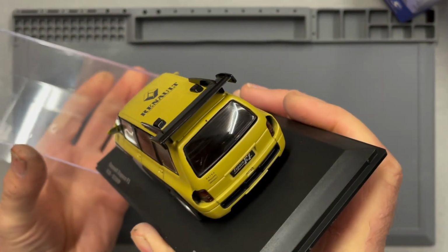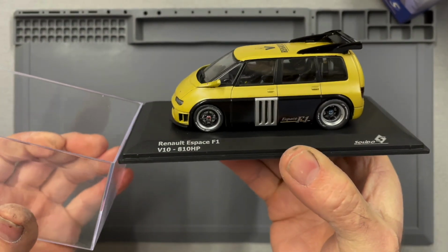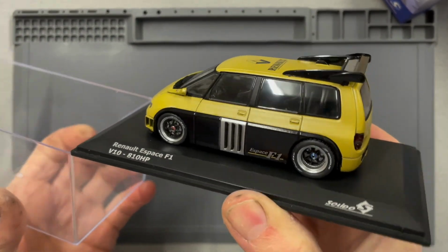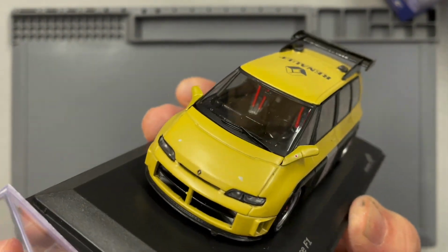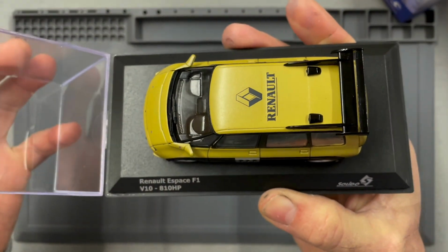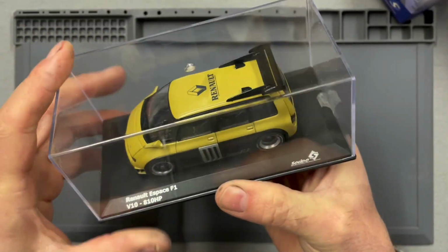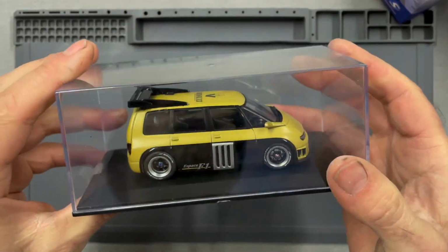But this should be really nice, and this has got almost all of the detail that the 1/32nd scale resin model has that I reviewed the other day. Now this is going to be a really nice piece and a little sister car to the bigger 1/32nd scale model that I showed you from about a week or so ago. So this is going to be a really nice little project.